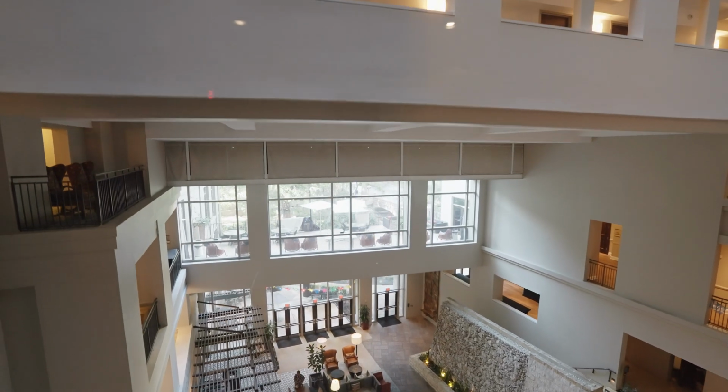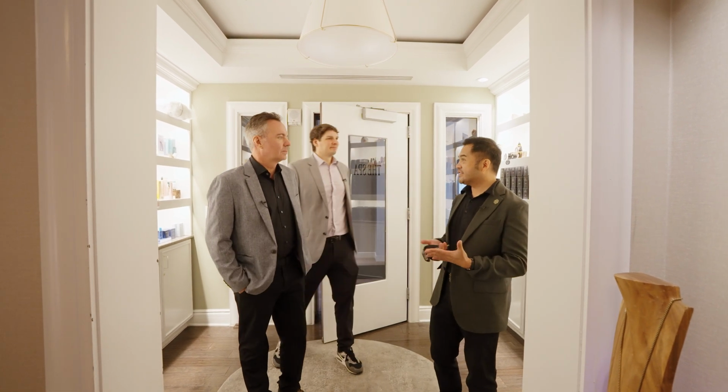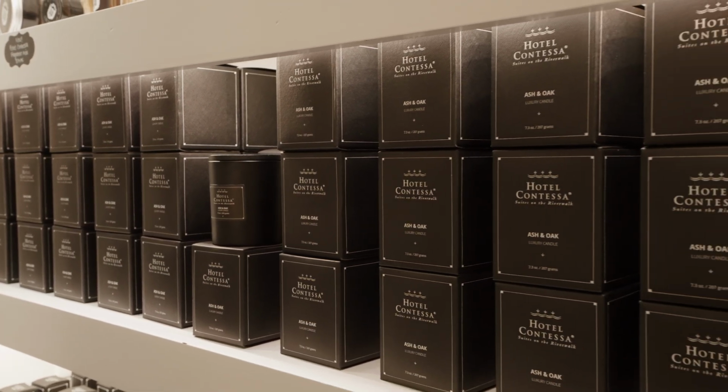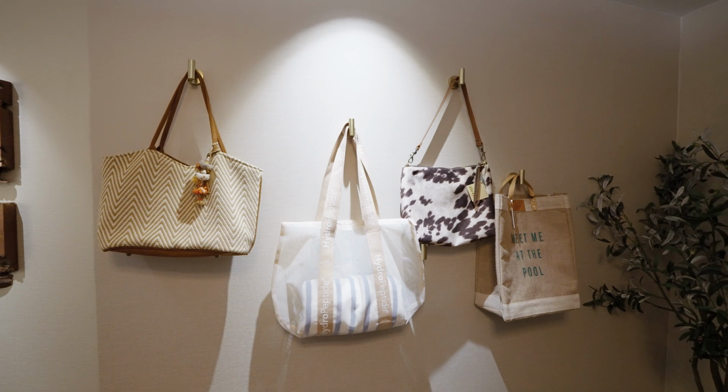One of the things I love about our spa, of course, is that when you walk in, not only are you greeted by our signature scent here at the hotel, which is curated and customized specifically for us. I'm very proud to say that we're the only ones in the world that have this fragrance. But not only that, you're also greeted by a wonderful retail section that sells all the products that we use here. And all the products that we use are curated and hand selected specifically by the therapist and the spa director to really make sure that it speaks to the Contessa brand.